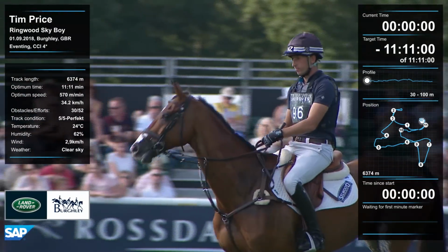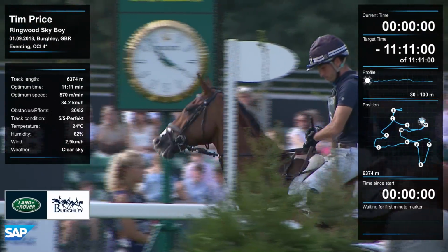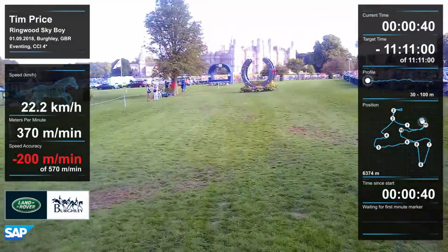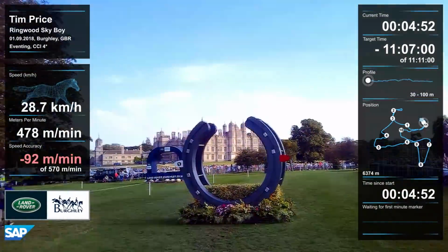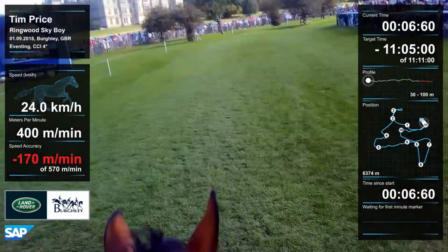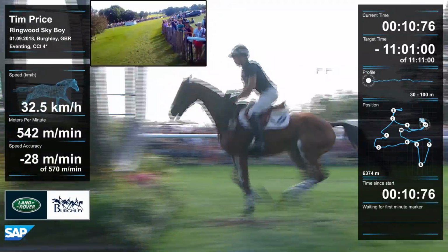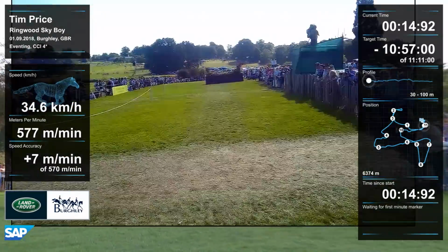Okay, so here we have Ringwood Skyboy. Had a fantastic round on him today. He's been around Burghley a few times, so he understands exactly what is ahead of him. Sets out like an old pro, straight line, whereas a younger horse might hang a little bit towards home, which is on your left. He understood completely that we're going right around the corner. He's no fool. And a nice time of day to be going.